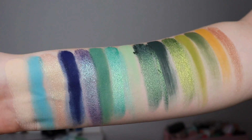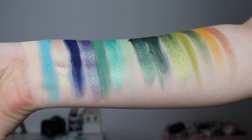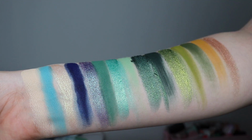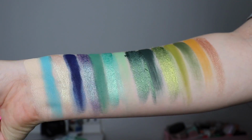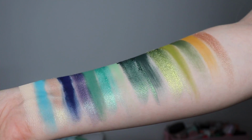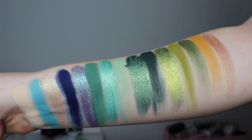So firstly, let's get into the swatches. Okay, so these are 3 of the rows, and oh my goodness, this is just crazy. The shimmers in here are phenomenal. I'm not even joking, these ones feel so creamy and soft to touch. They're almost putty-like. I'm actually in shock. I cannot wait to use this. It is absolutely stunning. So let's see how the bottom row swatches.